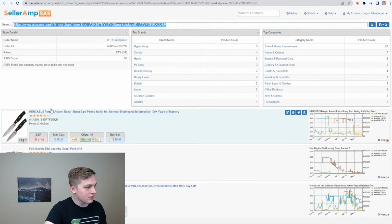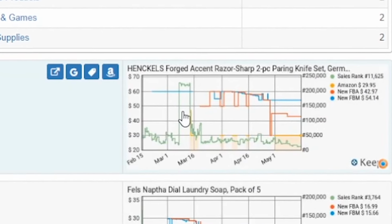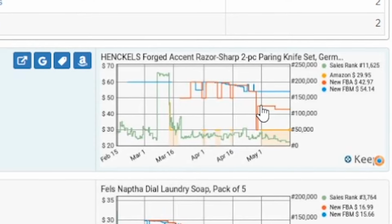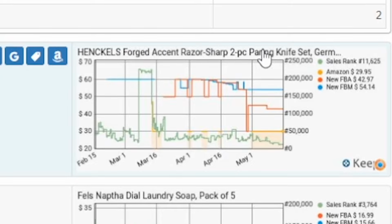Let's go ahead and start here with one of these lower review counts. And now we're going to glance at the Keepa here, and anything that looks remotely interesting, we're going to open up in a new tab. So what I'm looking for to see if it's interesting is stability and velocity. So I'm looking at this orange line here, and I want to make sure that it's relatively stable. That way I know the price isn't tanking.